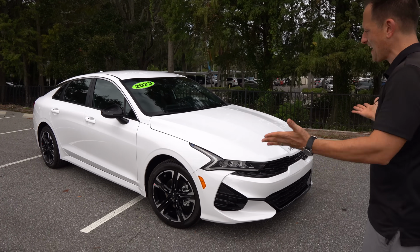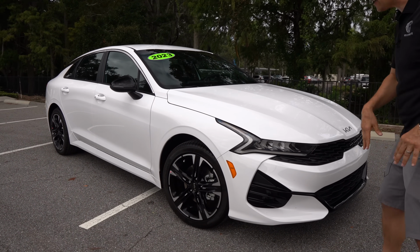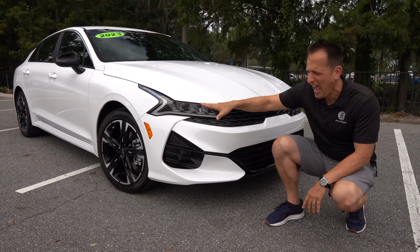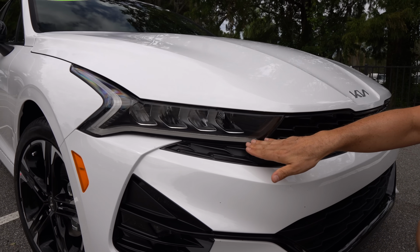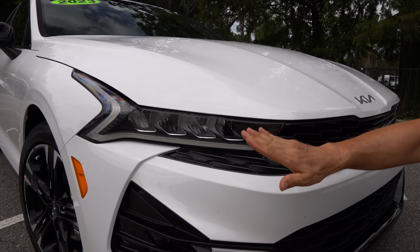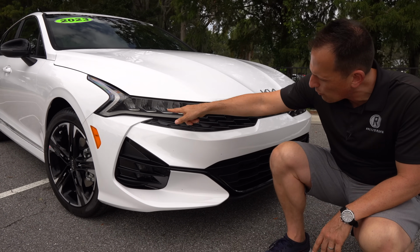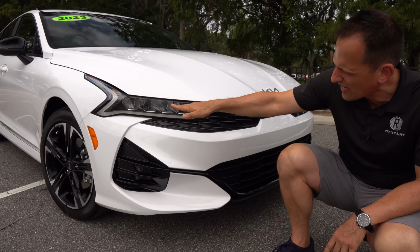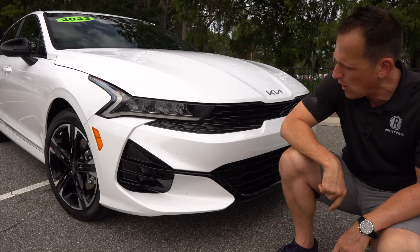Right off the bat, the style. Like I was saying, it's been a few years, but it's still looking fresh. You're gonna get all of that LED style and lighting up front: headlights, daytime running lamps, and turn signals. Actually looks a little similar to a Honda Accord, the way that they did the interior of the headlight housing and the way that the headlights are situated in there, but definitely the daytime running lamp, very, very unique.